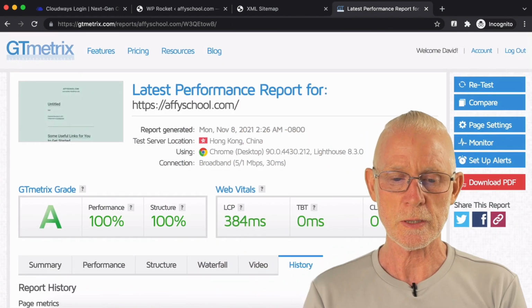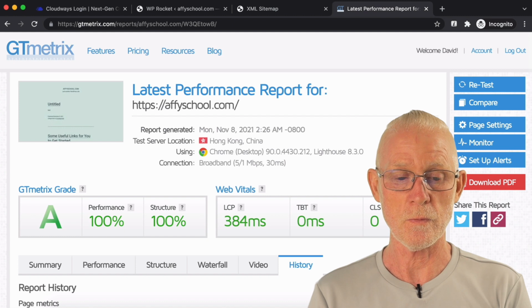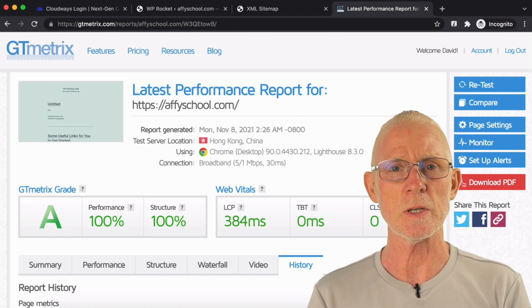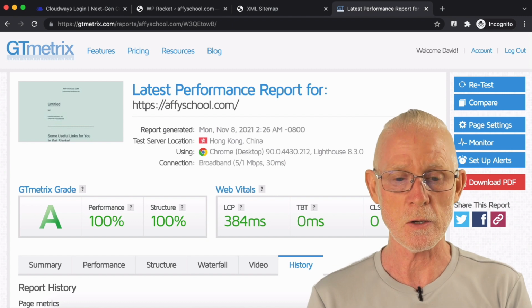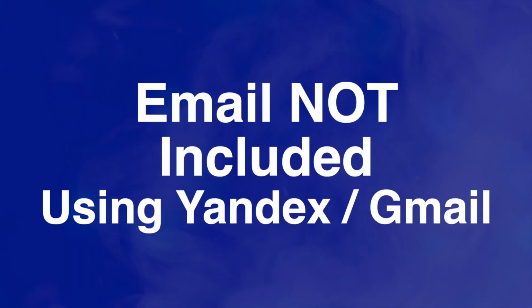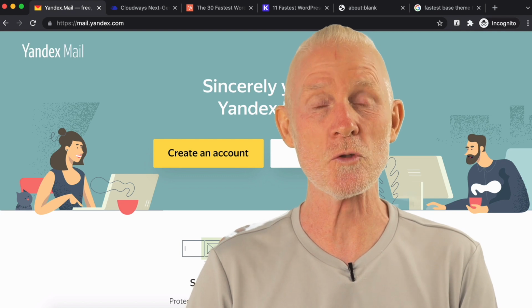Okay, so that gives you an indication of your settings. It gives you an indication of the speed. So you now are getting a pretty red hot site. Yahoo! So we're chugging along really fast now, which is really cool.